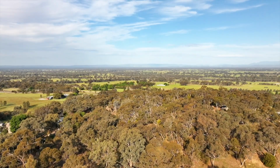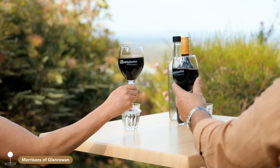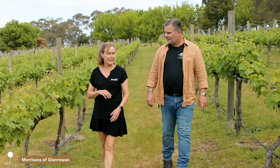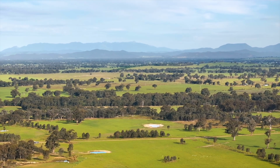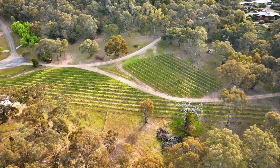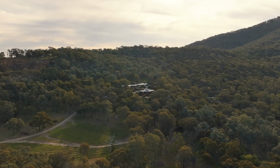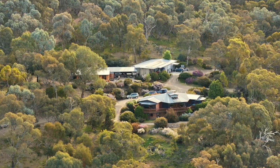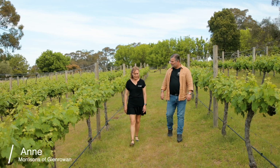Our final destination is Morrisons of Glenrowan, a family-run winery in the heart of Kelly country. Here, I met Anne Morrison, whose family's been crafting exceptional wines that embody the spirit of the region for over a decade. Well, hello Anne, what a lovely winery you've got here. Can you tell me a little bit about the history of Morrison Winery?